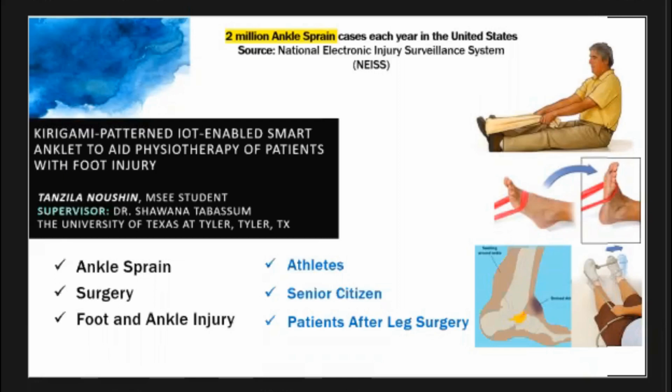After having this kind of injury, the patients have very bad swelling in their foot, and also very severe pain. So in that situation, when they go through this kind of physiotherapy, it's also important for the patients and the physiotherapists to track the recovery progress. But as they are already in pain, it becomes very hard for them to count how many steps they have completed, and also keep track of the angle they are making progress.